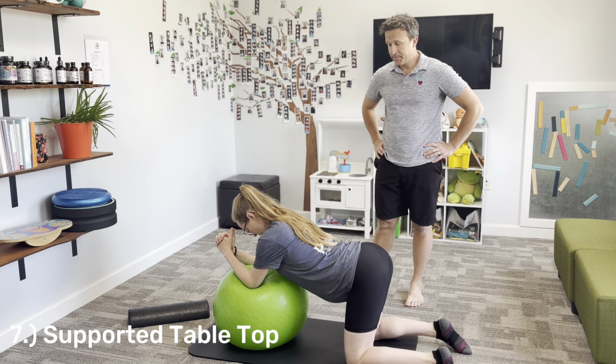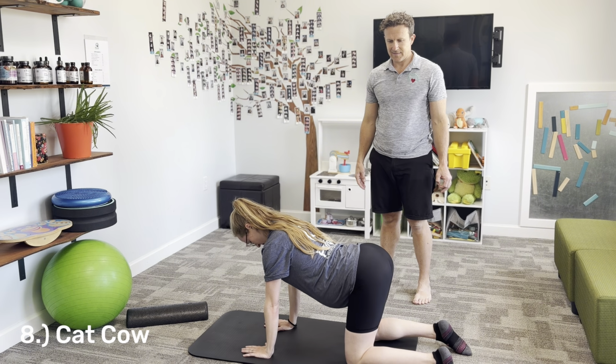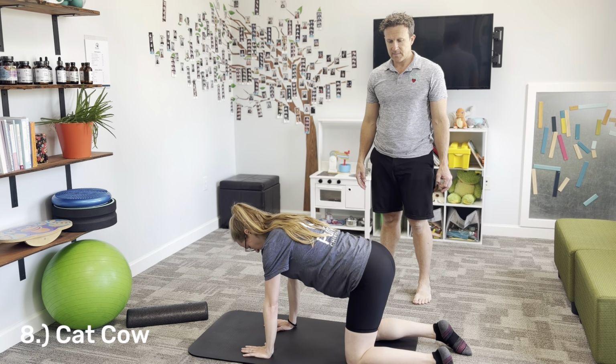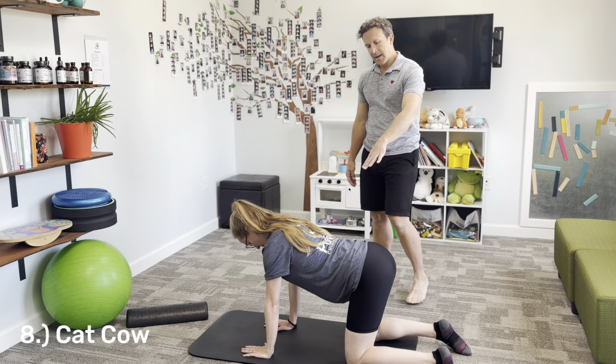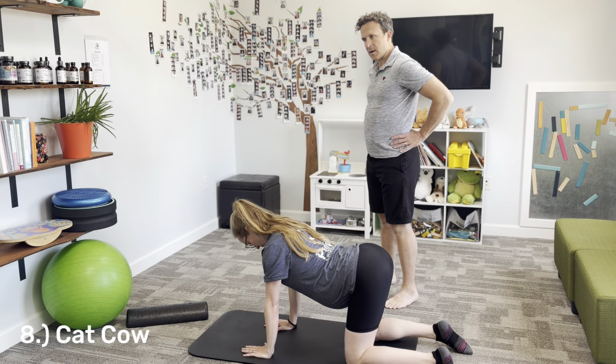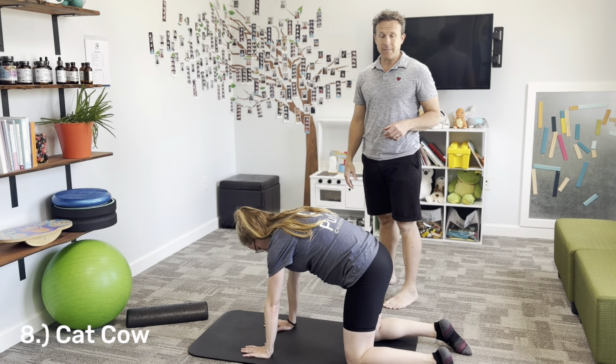And then from here, exercise 8, we're going to go into cat-cow. Good. So just simply up and down with the back. We're extending the lumbars and we're flexing and just doing some deep breathing along the way.